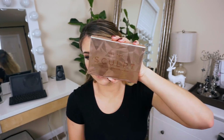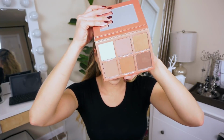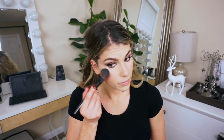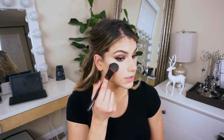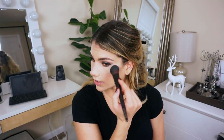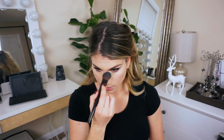I think it's time for my highlight. We can't forget the highlight. Sigma new Sculpt Highlight Contour Palette. I've been trying it out. I'm gonna use this really light one called Shine On. Put that right on the top of the cheekbones. I don't want to do too much highlight because, I don't know, we got a smoky eye. We don't really need intense space. Just a little bit more blush.